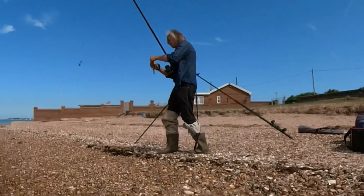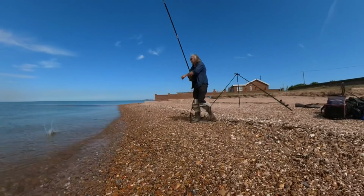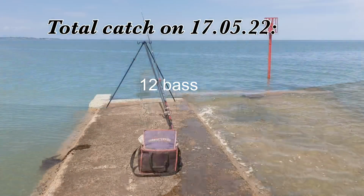A bit monotonous, but a busy, enjoyable session, which ended up with 12 scaldy bass. No sign of any flatfish though.